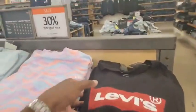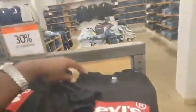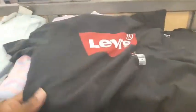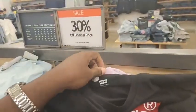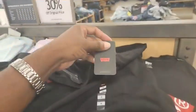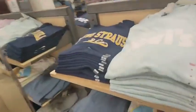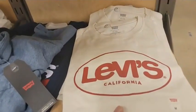All right. So back here, what do we have also by Levi's? They look like t-shirts. Let's take a look at this one. I like nice cotton t-shirts. All right. So this one looks really heavy. Okay, so looks like 100% cotton. I like these. They are made in Pakistan. Just like everything else, made in Pakistan. But by Levi's. Levi's California. This is a relaxed white.